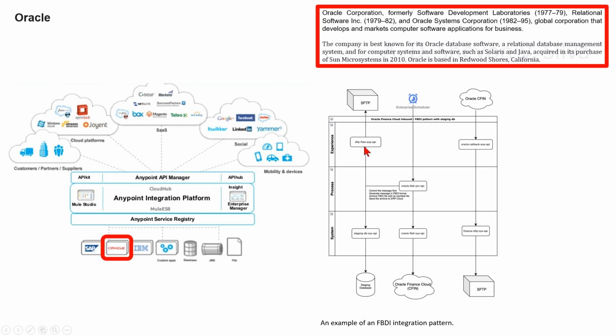Here the FTP files EXP API is connected to SFTP, and the staging DB Sys API is connected to the staging database. The Oracle enterprise scheduler is connected to the Oracle FBDI PRC API, and it's connected to the Oracle FBDI Sys API, and it's connected to Oracle Financial Cloud.